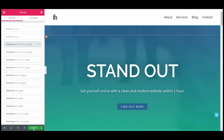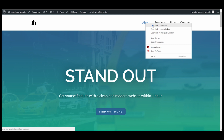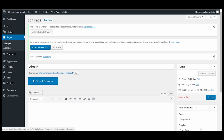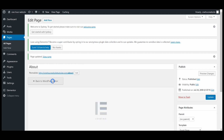So making sure that we hit update now that we've done all that. Alright guys, so now let's move on to our about page. We're going to just simply right click on about, open a new tab, and go edit page. And then we just make sure that front page is selected, and we're going to go edit with Elementor.